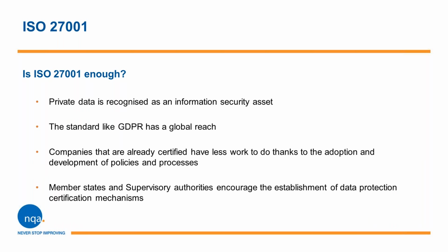Now, as I just touched on there, while there are some areas covered under the GDPR that are not controlled under the ISO 27001 standard, such as the right of a data subject to have his or her data moved or deleted, the standard covers most of the requirements of the new law by virtue of the fact that private data is recognised as an information security asset under 27001. As such, the standard and new regulations share like-minded views on data security.